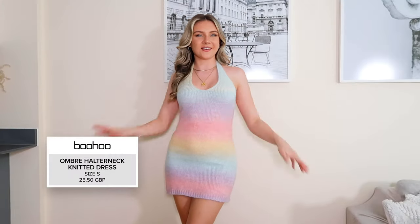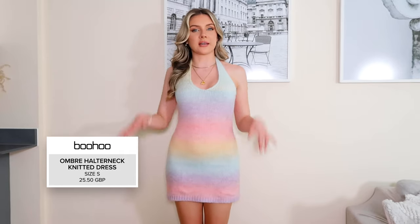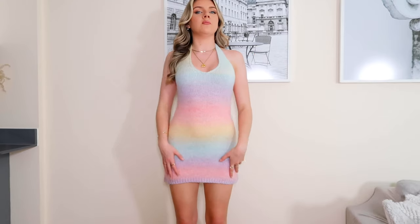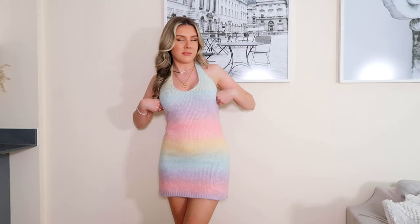If you're going anywhere in Europe on a nice late summer break, I think this is going to be a dress that you need to put in your suitcase, because it is so gorgeous. Isn't this just the cutest little dress? I actually forgot, because I have worn it before, how short it was. It is quite short. I don't think you can really see, but it goes quite high on your thighs, but if you don't really mind that, then it's no big deal. It's just a very mini dress.